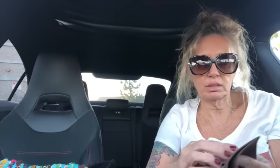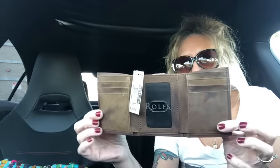And let's see, did I get anything else or was that it? Can't remember. I got my one day son-in-law a wallet, just if he wants it. It's a brand new Rolfs wallet. Let me take the tag out. He was asking if I had a man's wallet, and well, now we do. So if he wants it, I'll just give him this one. It's a nice leather wallet by Rolfs. Still new with tags, so if Krista wants to give him that, then it's his.